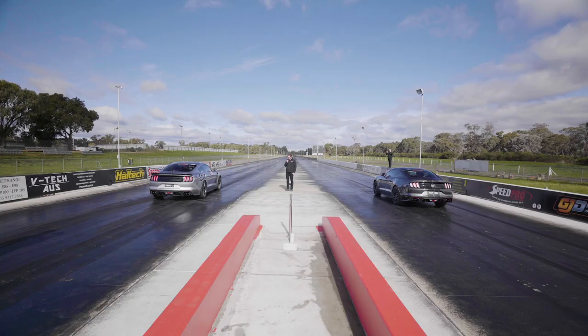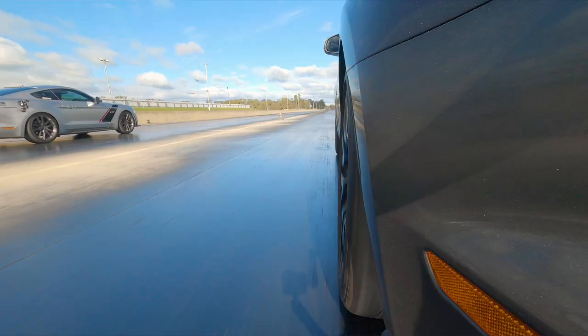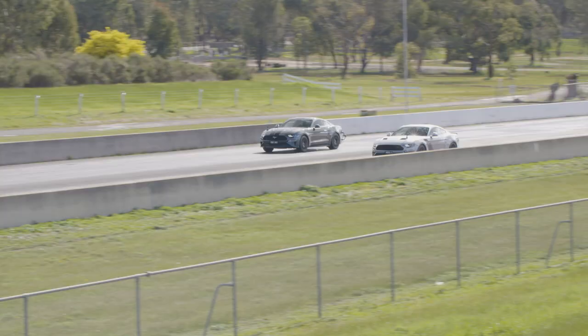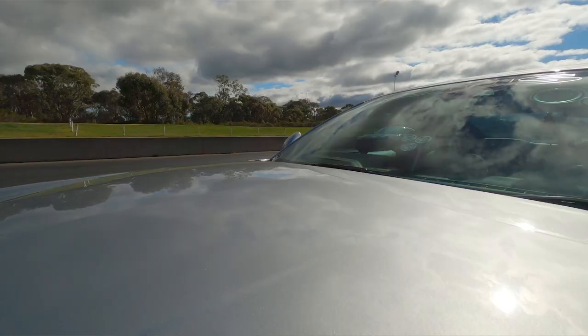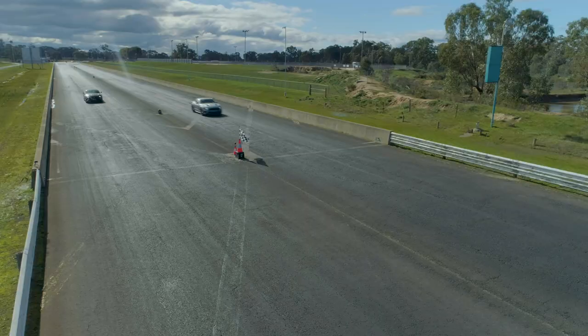Launch control in 3, 2, 1, go. Oh, I'm ahead. Oh, it's a lot of wheel spin. Oh my God, this is terrifying. Oh, come on. And full throttle now. Using full throttle.